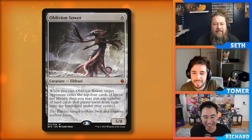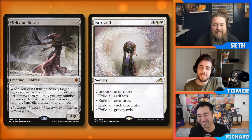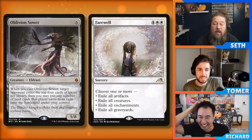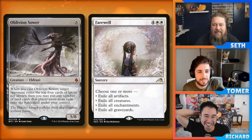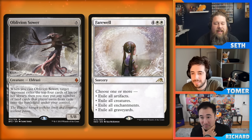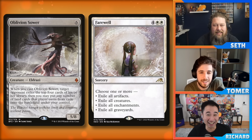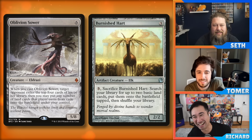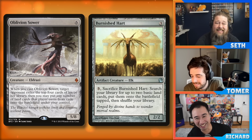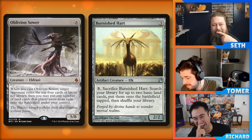And then here's the kicker: Farewell. No, but Farewell cleans up everything, and then you do this perfectly. No, but it only gets lands, right? Well, you can Farewell the graveyard. You can Farewell, like exile the graveyard. Yeah. So maybe this is playable. Also, I pay infinite mana for land ramp. Yeah. To me, Burnished Hart's a great deal. So I am very likely to try this again because I just forgot about it.